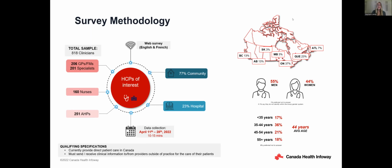And now within each of these clinician types, so within the GP sample, within the specialist sample, and so on, we did reach a regionally representative sample. And data was weighted by region within each specialty based on the latest CIHI clinician population data to ensure that we did have a representative sample.